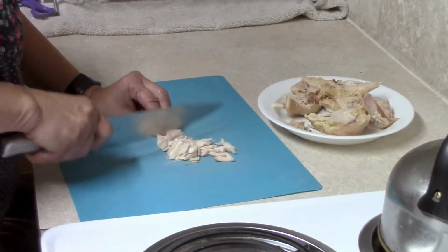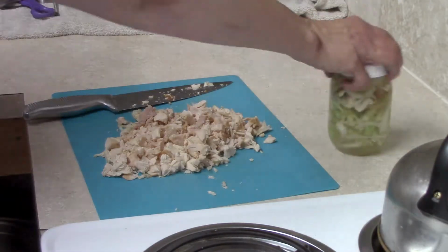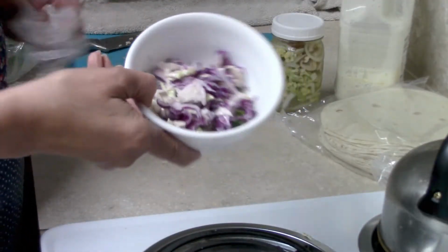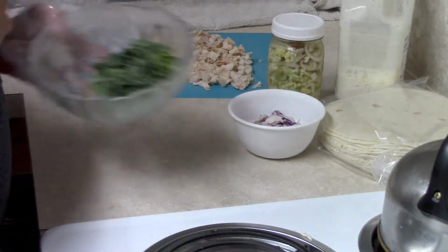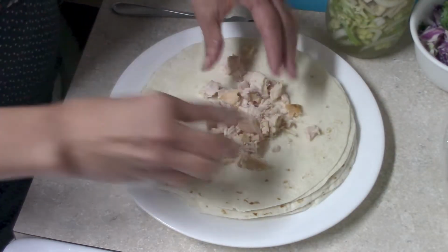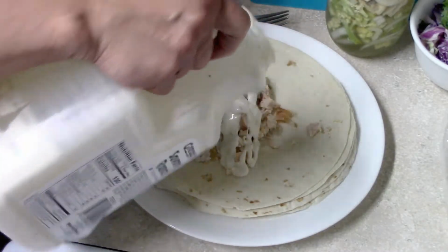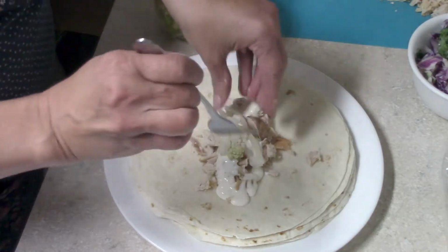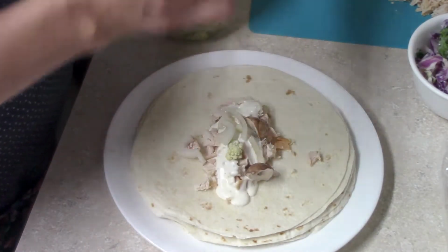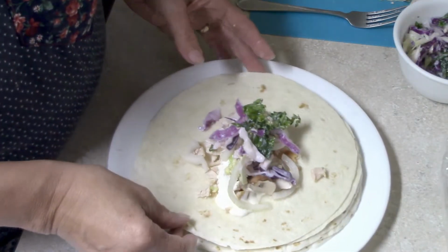I took my leftover chicken meat and I chopped it up into small bite-sized pieces. I pulled out one of my jars of pickled vegetables. I had some leftover coleslaw, some kale, and I grabbed some tortillas and I started making chicken wraps. And so I added some chicken to the tortilla, topped it with a little bit of ranch dressing, put some of the pickled vegetables on the top just for a little crunch factor, and then added a scoop of the coleslaw kale mix, and I wrapped that up.